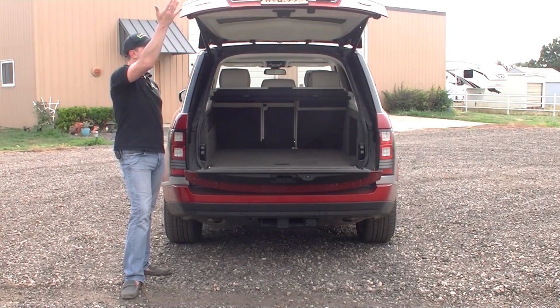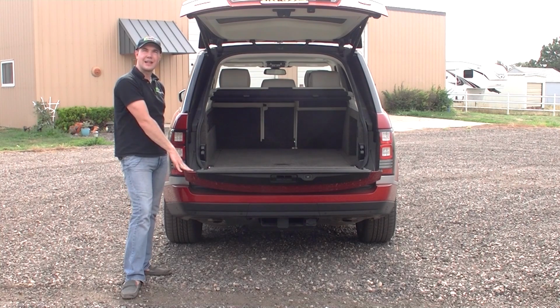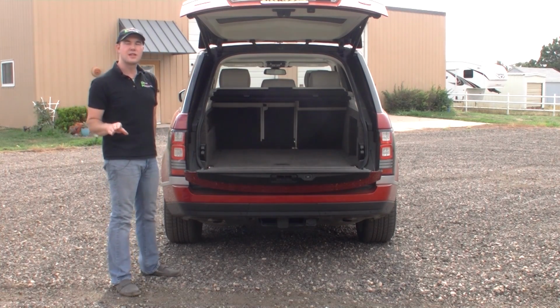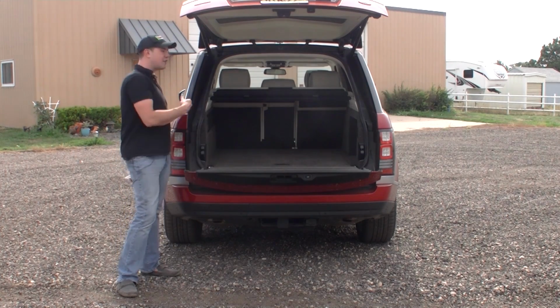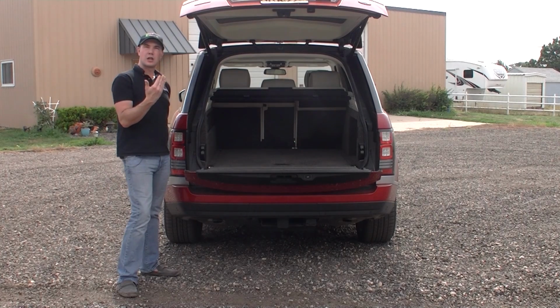Notice how you have the power liftgate and the drop gate opens automatically. That is not something that happens on a lot of the vehicles that we test. In fact, it's one of my gripes is that you actually have to lift this up on a lot of vehicles because with the power tailgate, it will not close.